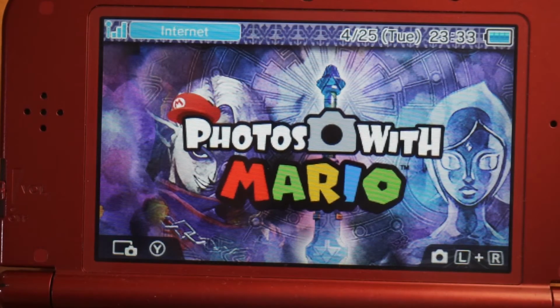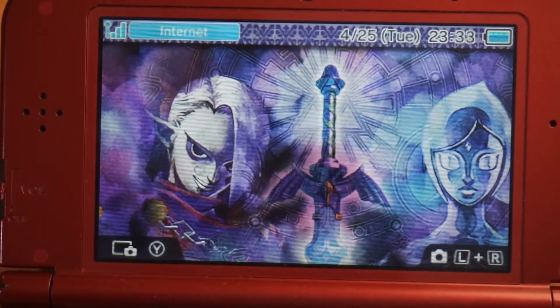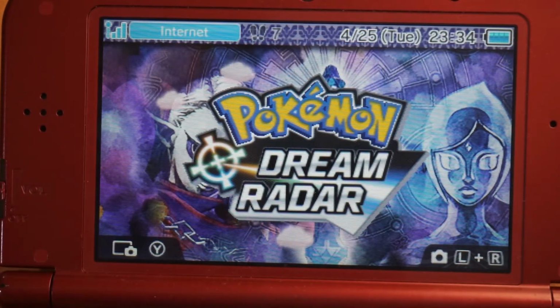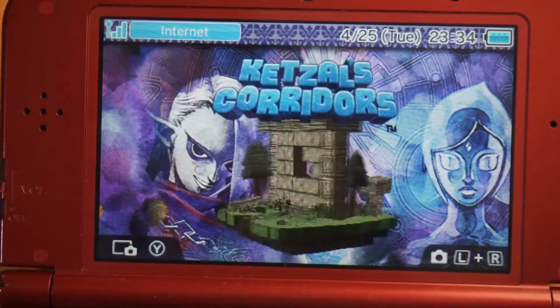Photos with Mario, it's like a free download. I think if you have some eShop cards with Mario's picture on them, you can take pictures with Mario. Pokemon Dream Radar, this was something that went with Pokemon Black 2, White 2. It was cool to get some Pokemon with hidden abilities. Steel Diver Subwars, Quetzal's Corridors.